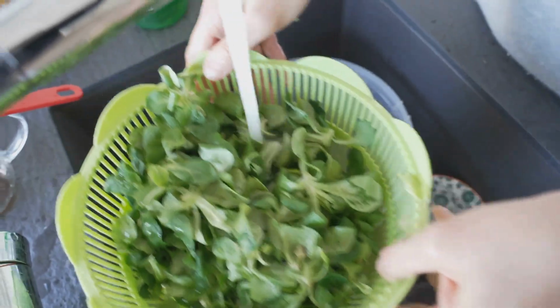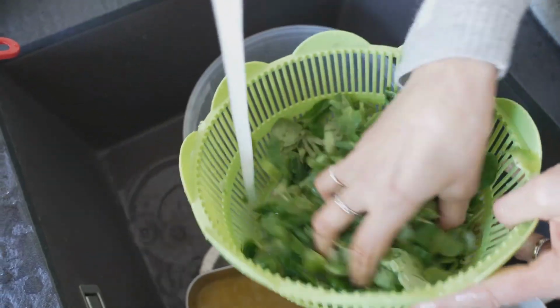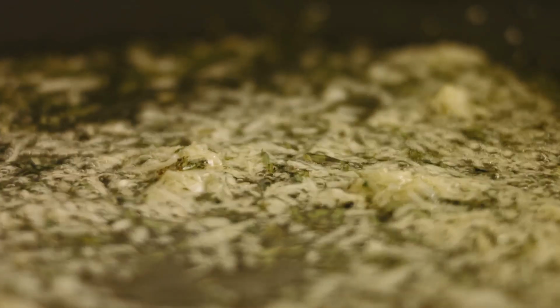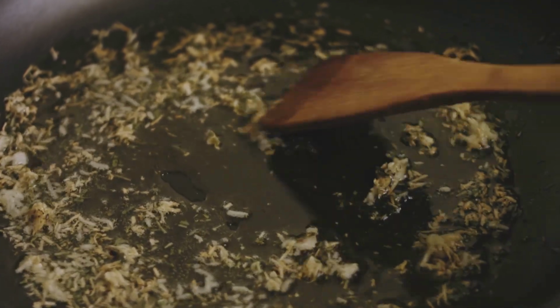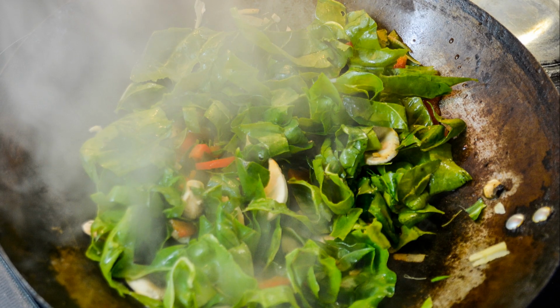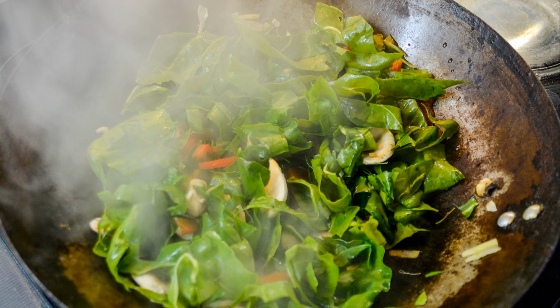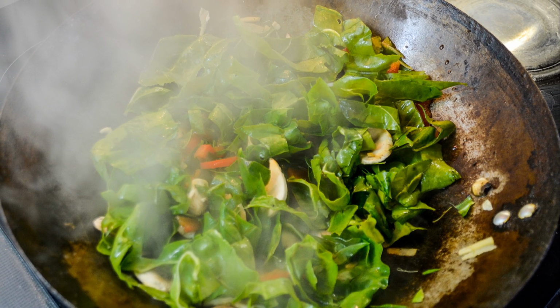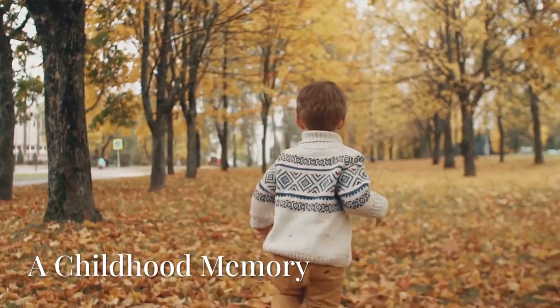Begin by gently cleaning your freshly harvested fiddleheads, removing any brown scales and ensuring they are free of debris. Heat a drizzle of olive oil in a pan over medium heat, and as the oil shimmers, add minced garlic, allowing its aroma to perfume the air. Now, introduce the star of the show, the fiddlehead ferns, and sauté them gently, tossing occasionally until they turn a vibrant green and their texture softens slightly.